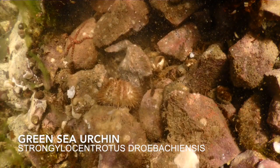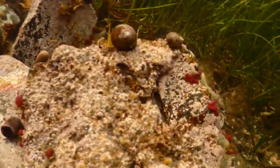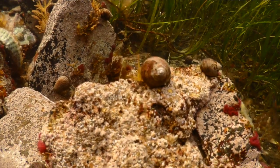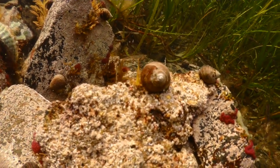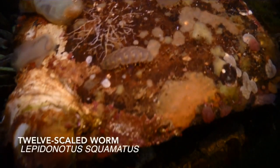Here's our green sea urchin. The green sea urchin has the longest scientific name of any species alive today, and they are related to sea stars and sand dollars, and they are covered with spiny spines. These are the common periwinkles, one of the most common species of invertebrate along the east coast. They and their relatives, the smooth and rough periwinkles, are also found along the east coast as well. They are herbivores.